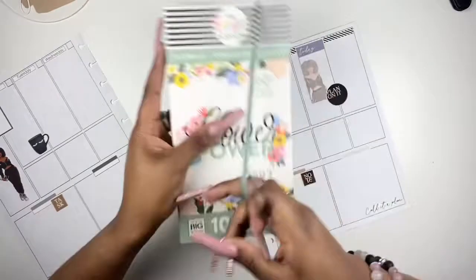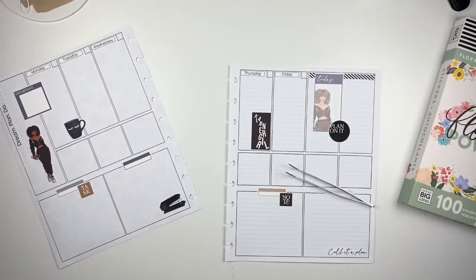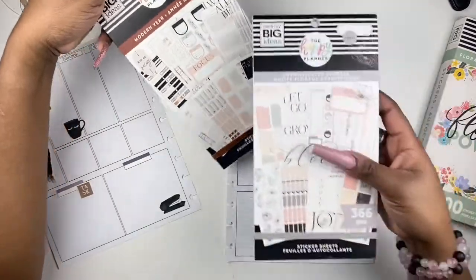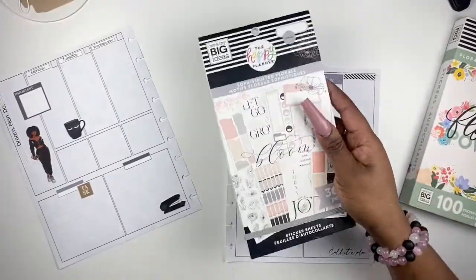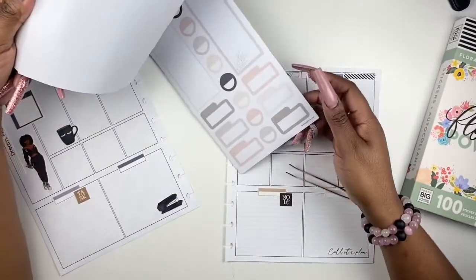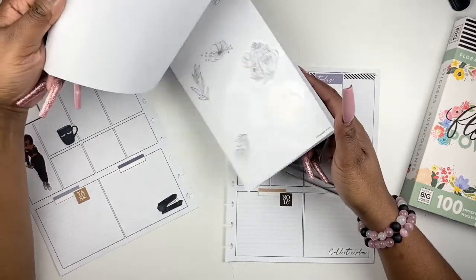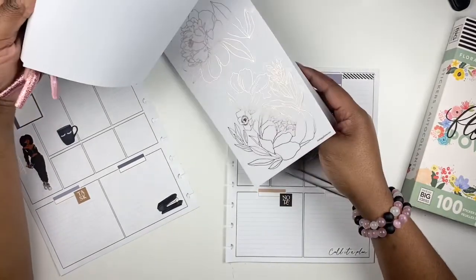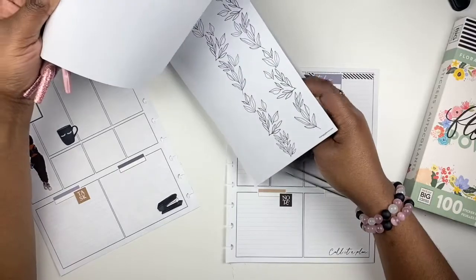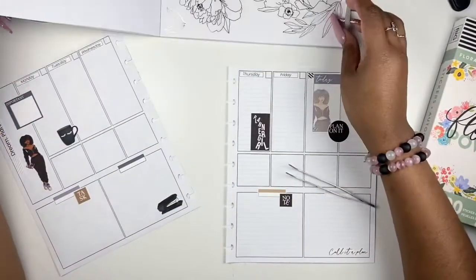I do want to check another book. Let's see. So I want to take a look at these two. This is Modern Year and Sophisticated Florals. To be honest, I might just end up using the black if I have any left, like these right here. Oh wow, wait, the rose gold will look pretty too though. I think that rose gold will look pretty.